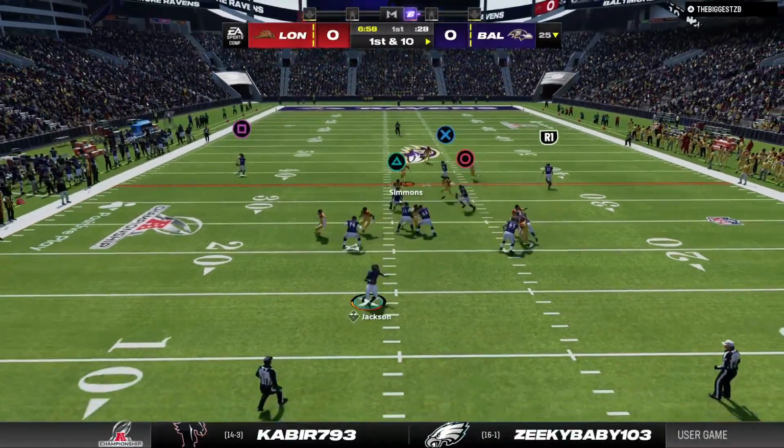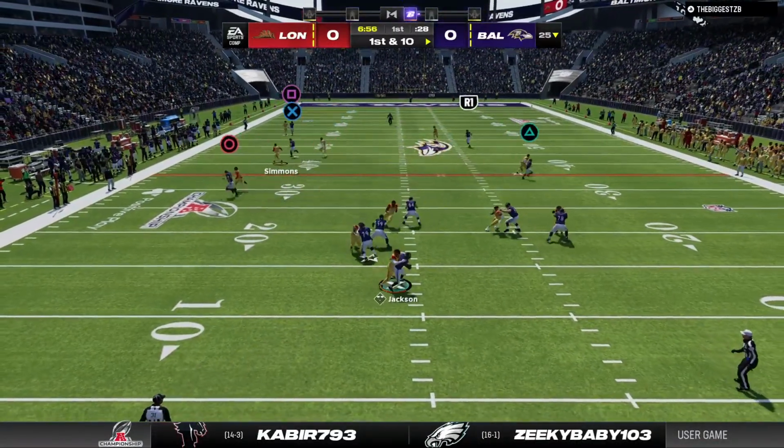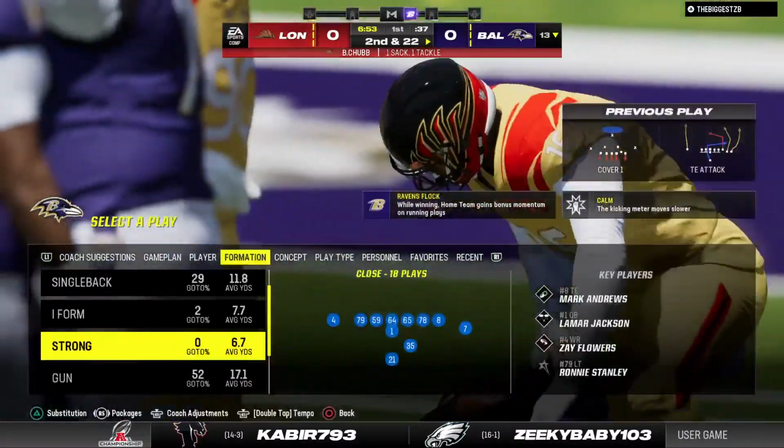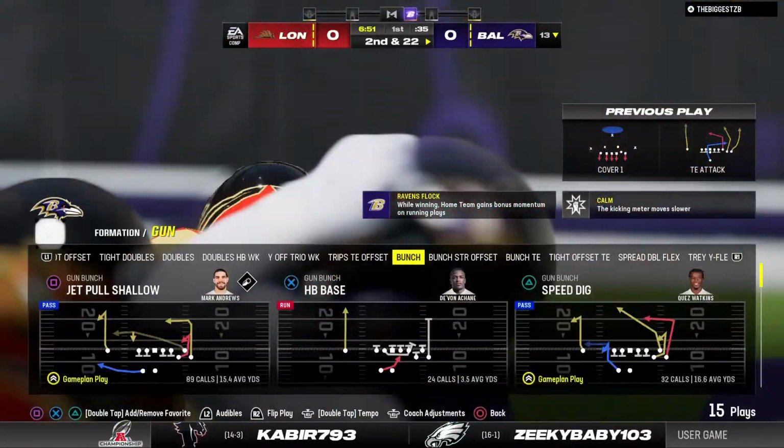Jackson looking to throw right away. Pressure comes and down he goes. The sack there by Bradley Chubb.